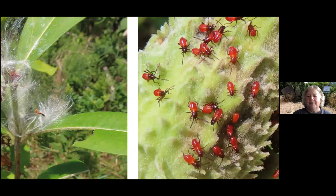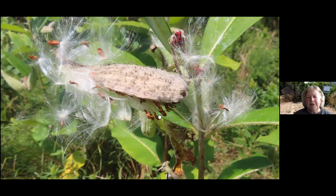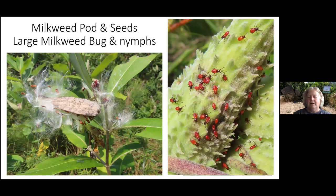And then just to give a little bit more of a view of these wonderful milkweed seeds, you can see a whole bunch here about to come out of the drying out pod. And here's a seed, and here's a seed. And they start to be dispersed throughout the island. So I don't think the milkweed bug is hurting these too much. And lots of things will eat the milkweed bug and its nymphs.